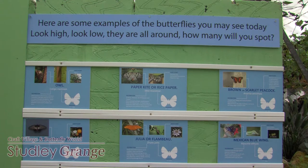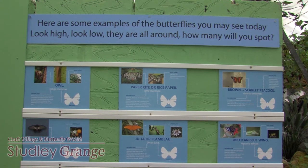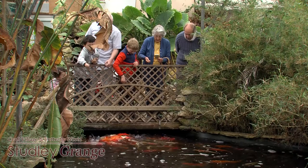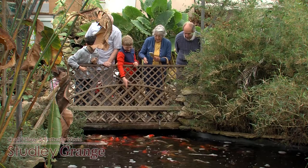Lots of signs. If you can't get the answer from the signs, I'll always be around. If you can't find me, just ask one of the girls at the counter and they'll find me and I'll answer any questions. Now, I know you need a bit of a keen eye to see everything, and you're probably seeing a lot more than I am.